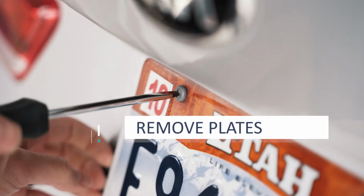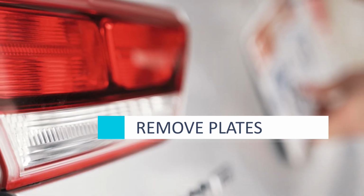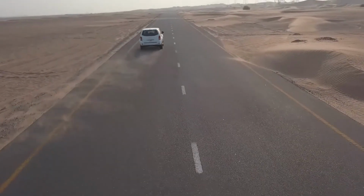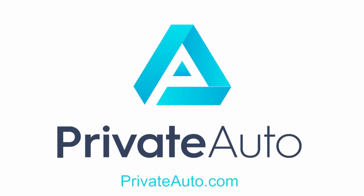Once you've handed over the title, you'll need to hang on to your old license plates. Because the plates aren't transferable, you'll need to make sure you remove them before the new owner takes possession of the vehicle.